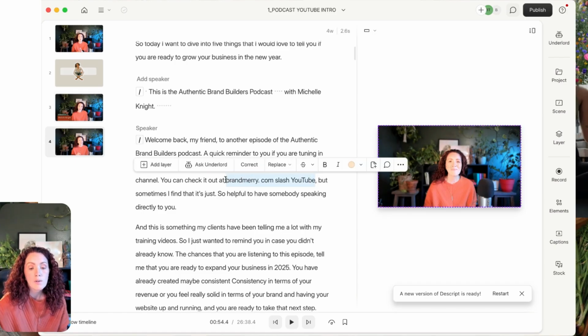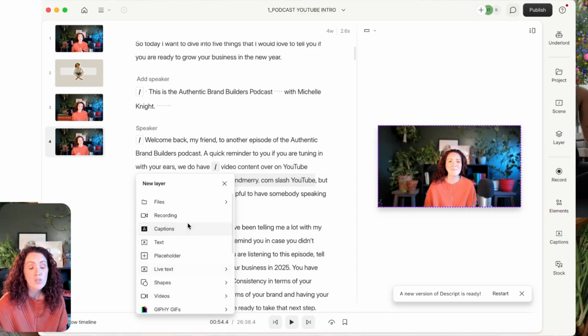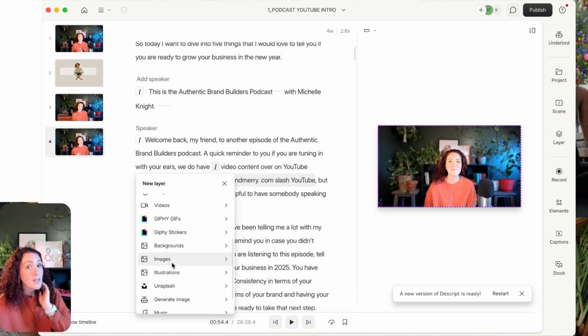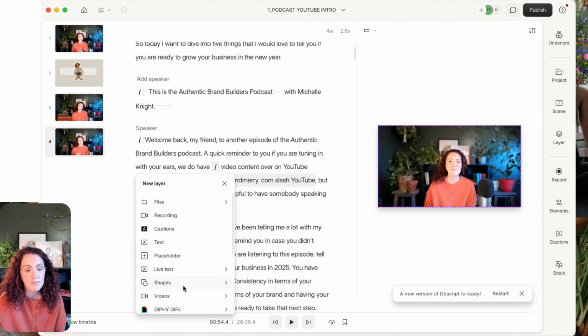All I would do is highlight it, hit add layer, and then going to the main screen here, you'll see all the options. So you can add another recording, you can add files, which is what I just did. You could add captions on it, text like we talked about. Shapes are ones that I use a lot. Like I said, I really love stickers and GIFs. You can add images, so much stuff. Sound effects, I love a good sound effect. So those are all options over here, and it just makes it super easy.